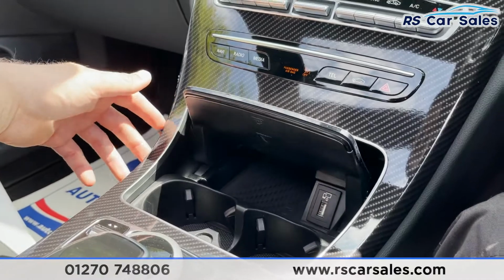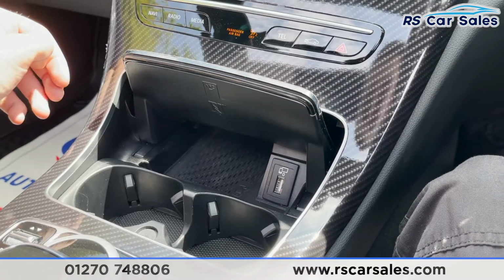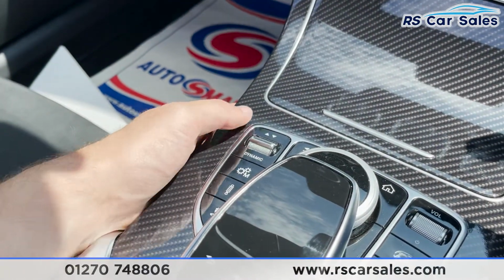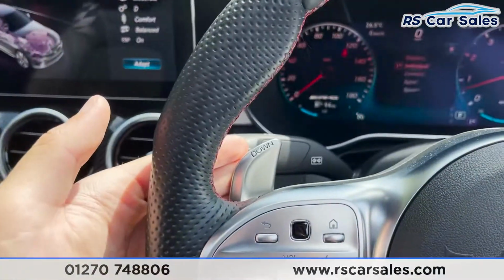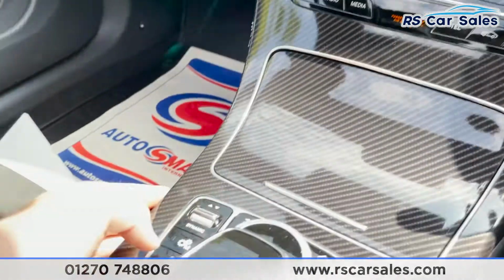Underneath here we've got two good sized cup holders. We've got our wireless charging as well as a USB connection just there. We've then got our dynamic driving mode select, so that's what I showed you just before, the different driving modes. We've got our manual button, so M for manual, which you'll press if you want to engage manual mode to use the paddle shifters, or if you want to get out of manual mode.